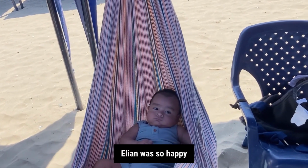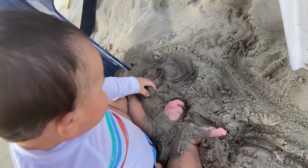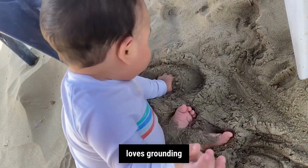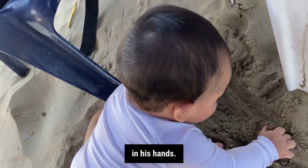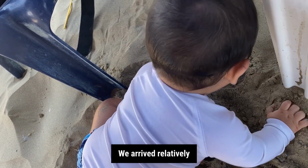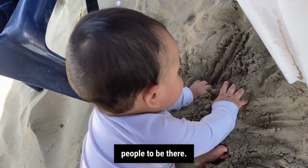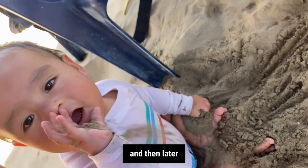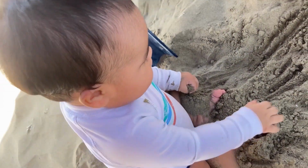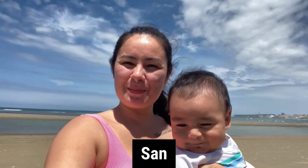Elian was so happy to be in this hammock, and he also loves playing with the sand. I feel like part of it is that he loves grounding into the earth and the feeling of the nice texture of the sand in his hands. We arrived relatively early to the beach, around 11 a.m., so we were one of the first people there. We kind of had the beach to ourselves when we arrived, and then later on more people started trickling in. Guys, welcome to San Mateo.